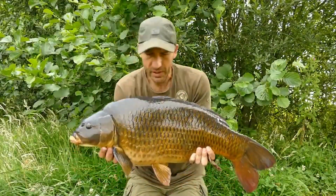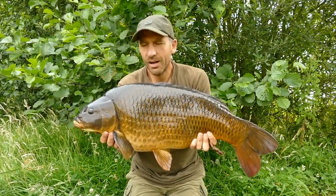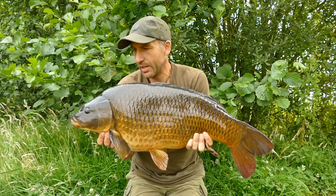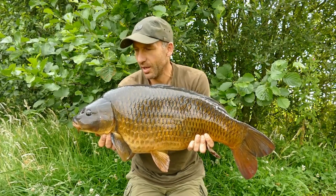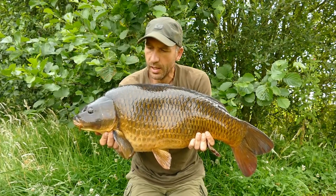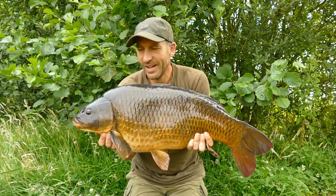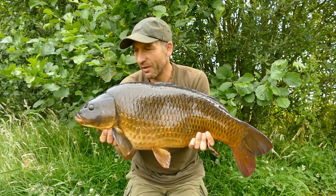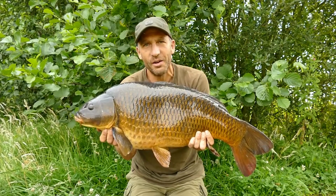This one's going to be my last fish of the summer, because I'm about to start heading off on my summer holidays now for a couple of weeks. And to be fair, it's come just in time, because the last couple of weeks have been pretty hard going on here for me. I've not had anything at all, so for this to be my last session before I go off on the summer, it's come right at the right time, because I'm now full of confidence and I'm brimming to get back down here in a couple of weeks' time.